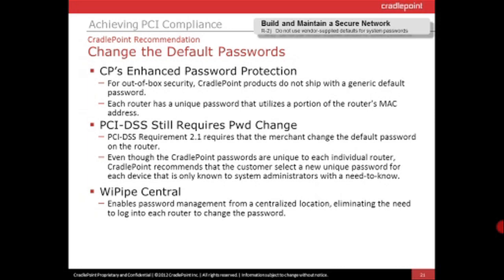Most of our customers, we recommend using WiPipe Central, or again, there are other management tools that you can use, but the point is it needs to be automated, and it needs to be secure, and it needs to be reliable.